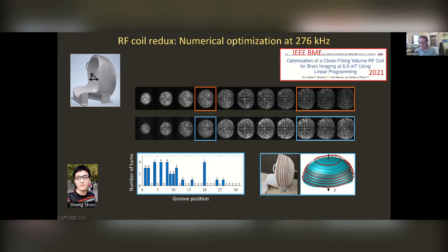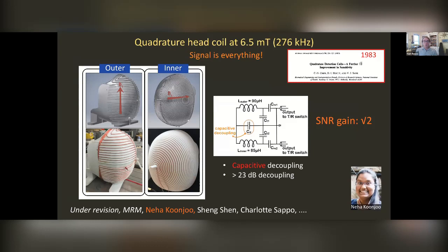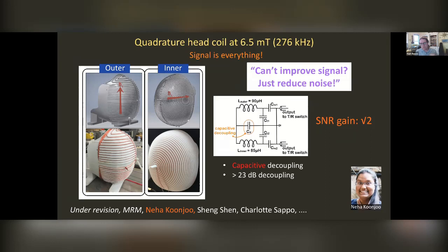We're also doing this now for breast imaging. So, you know, you can continue to innovate in this space. We have a quadrature coil, which works quite nicely, built by now junior faculty in our lab, Neha Koonjoo. Of course, this is just taking a page from David Holt's work. At some point in time, we've got the best coils. We've got really efficient sequences. Our noise floor is at the Johnson noise limit.